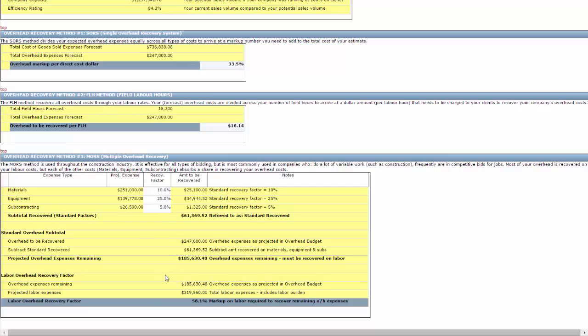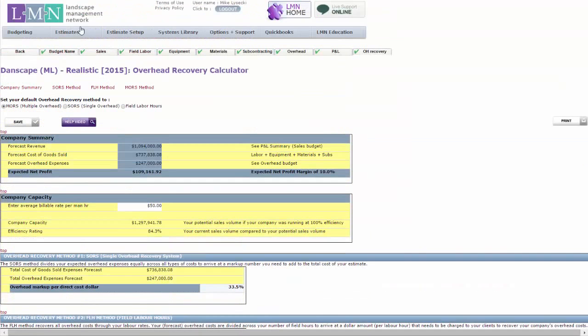LMN can handle any and all of these, and in order to get more information on those to find out which ones are right for you, again, you could watch our help video to see the pros and cons of each. The point is, at the end of the budget, you'll have a plan to make profit and you'll have a plan to recover your company's overhead when you price work.